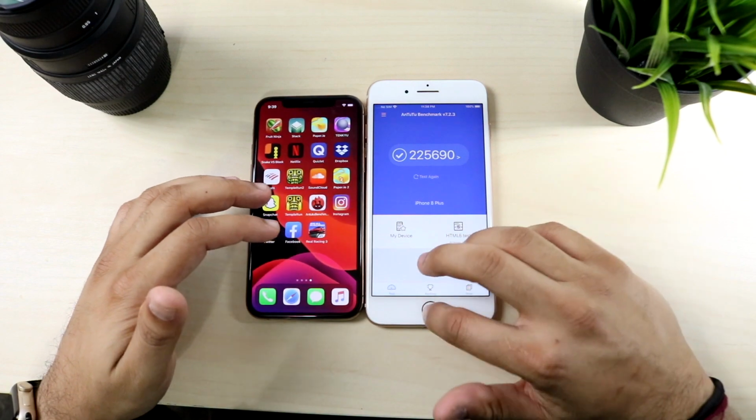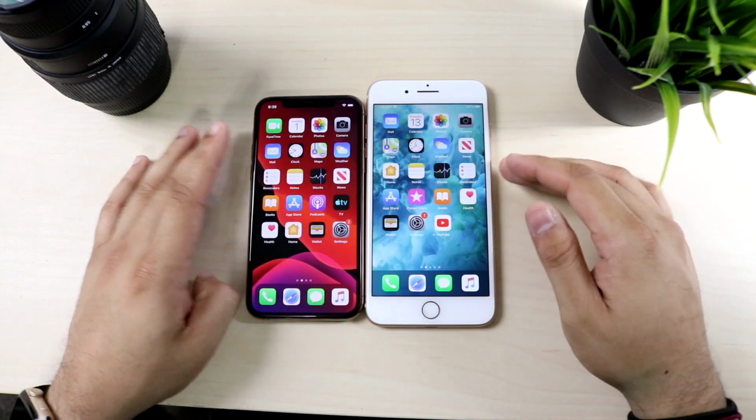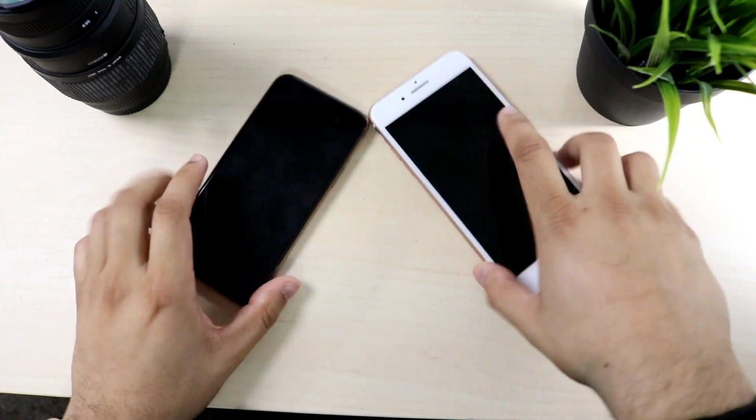So without a doubt, the iPhone 11 Pro is the faster device, hands down. I'm not even lying, but the iPhone 8 Plus still definitely held its own, but the 11 Pro is definitely the clear winner. Now let's go ahead and hit on the cameras.